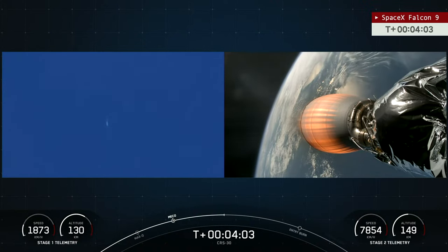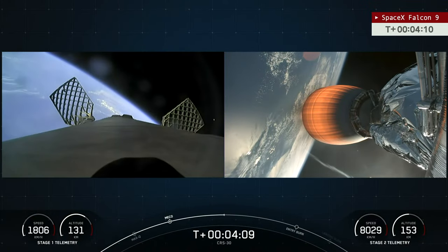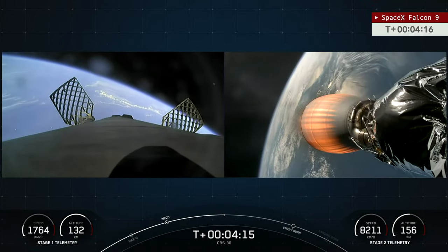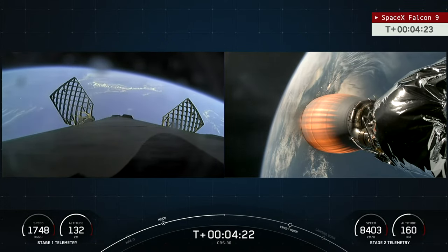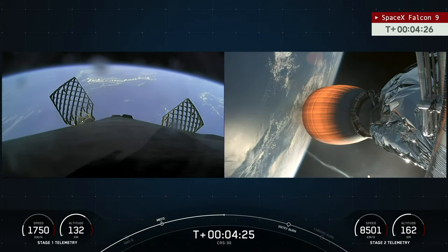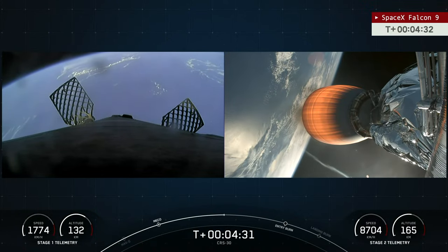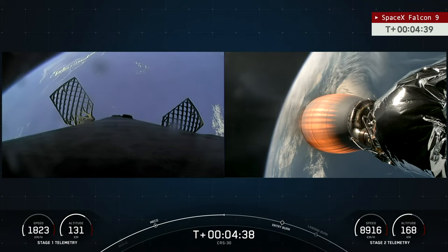Now 4 minutes into flight. The first stage is still climbing, 131 kilometers in altitude. Starting to slow as it reaches the peak of its altitude, and it will then start falling back into the atmosphere. You can see that view from the first stage cameras on the left and the upper stage on the right. The velocity is now starting to pick up as the Falcon 9 booster begins to descend, and you can see it here in our tracking camera view.